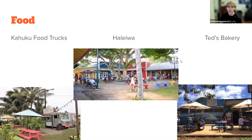And then finally, there's a place called Ted's Bakery. It's not really located in any specific town. It's just on the North Shore kind of by itself. But it's really well known for its pies. It serves especially haupia pie. So haupia is like a coconut kind of cream, and its pies are really good. Definitely something to try as well. And they also serve local types of Hawaiian food there.